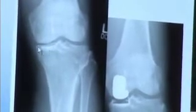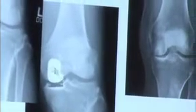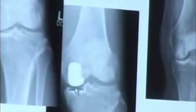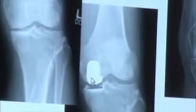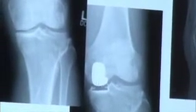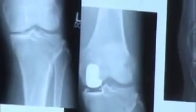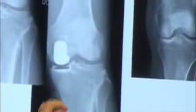So in this case, this was isolated, what we call medial compartment arthritis, and so they had a medial compartment arthroplasty. This metal component here encases the end of the thigh bone, and then the plastic component here sits down into the tibia. Now this type of implant is a little different. We actually use this version here, where there's a metal component sitting on the tibia. This version here was an earlier version that we found tends to loosen a little bit sooner.